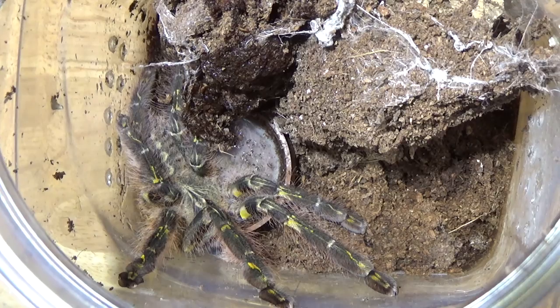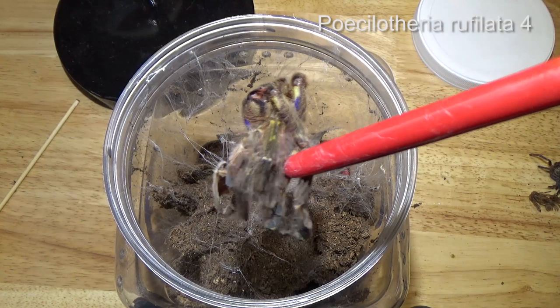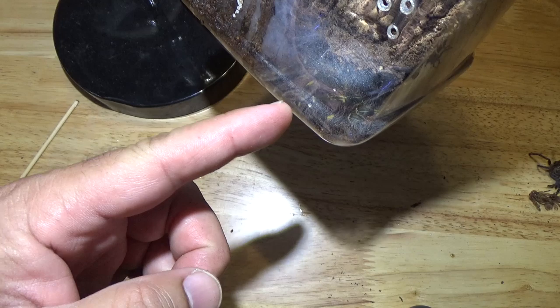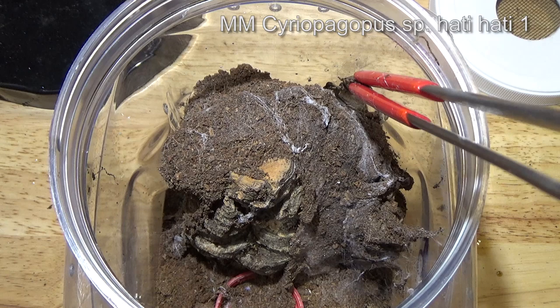And Poecilotheria rufilata number 4. This one I confirmed female also on the microscope video. And it had just molted, so I can only show you from the jar there. Cyriopagopus hotenna hotenna, and this is a male, and unfortunately we only saw his feet there.